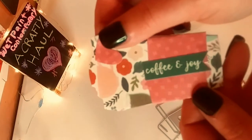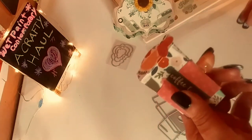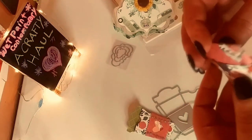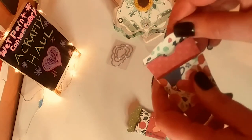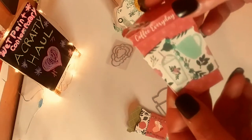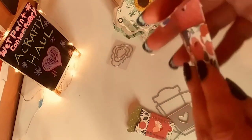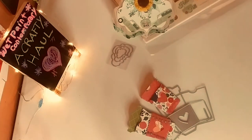Coffee and joy, and I love the paper collection I used. I had bought all these coffee papers, and I was waiting for this die, and I thought it was bigger because I kind of want to use it for possibly gift cards, but it's a little too small. So you can put little notes in there, little tags, you can put stickers in there, you can put cute things in there still. So I still love it.